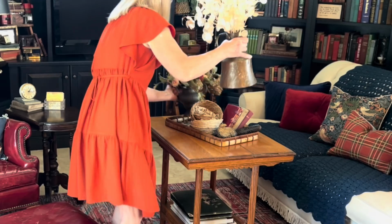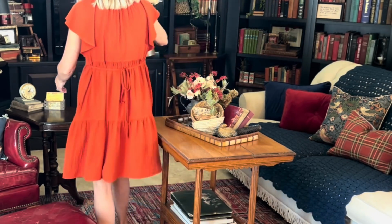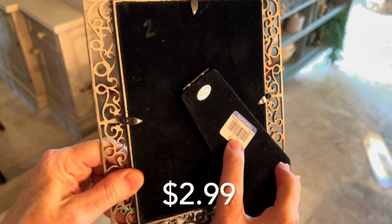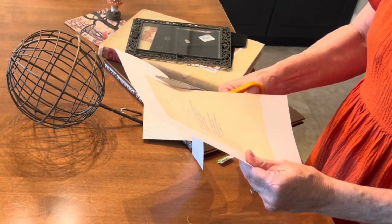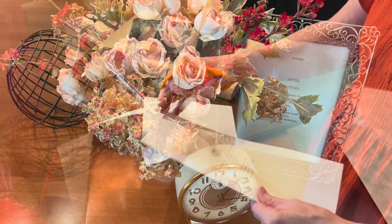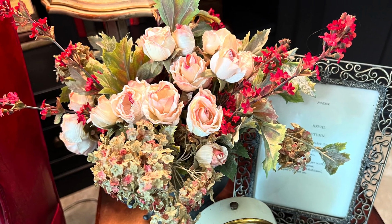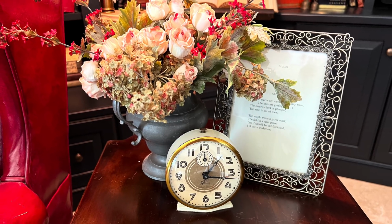I tried it out in a couple different spots and ultimately decided that it looked best next to the red leather chair. I thought this gold frame would look really good next to the bouquet, so I just printed out an autumn poem to put inside. Although it isn't overly fall-themed, I think this simple vignette is one of my favorites this week.